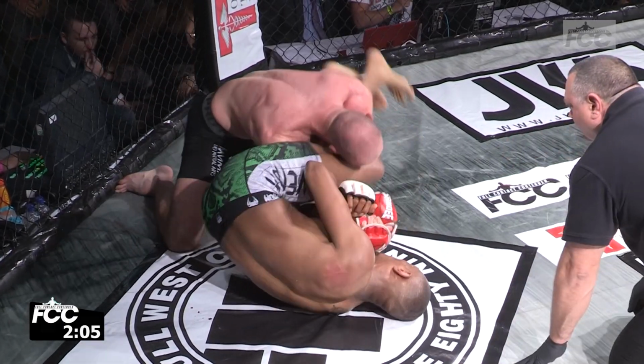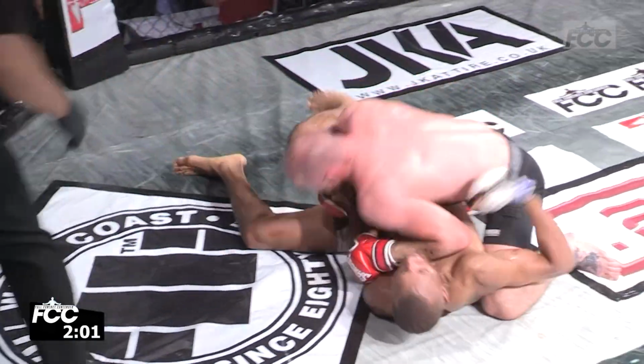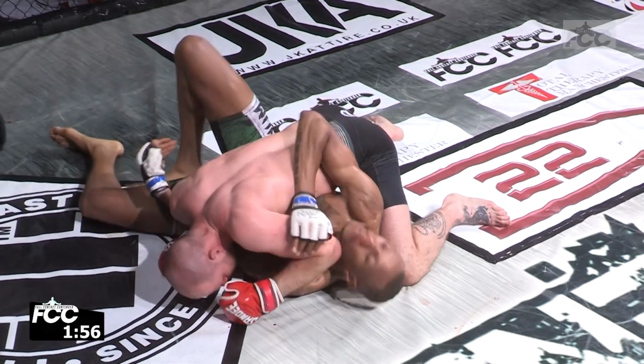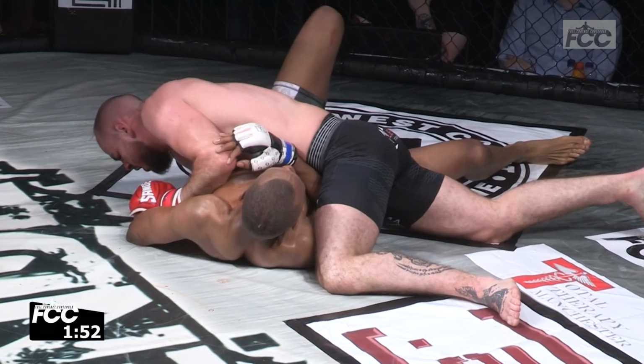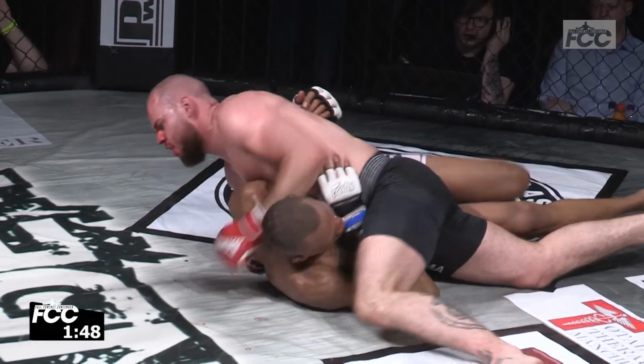We've probably got about 2.5 minutes for him to work, so and belly down! Oh, he switched it, he's reversed it, nice work. Nice work from Lloyd Sweeney there to stay relaxed. Now, Lloyd, relax and look to stay in half for a little minute. Look for some ground and pound, be uncomfortable. Make Junior ride his weight.